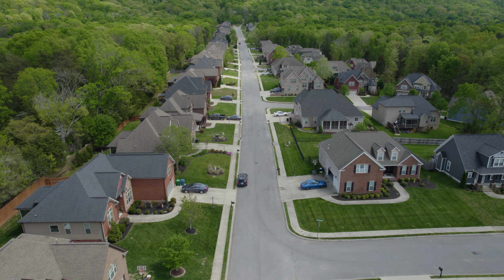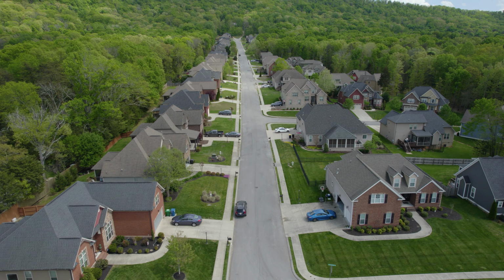Something that I will mention is that traffic is starting to increase and grow, not only in the Ooltewah area, but in all of Chattanooga. The highways are being expanded. The roads and the back roads are starting to be expanded because Chattanooga is growing so much. So just take that into account.